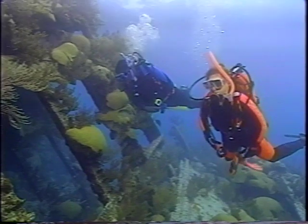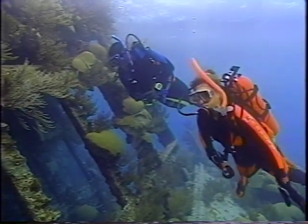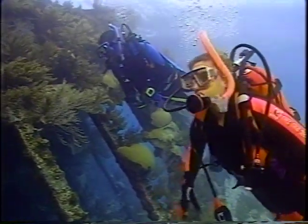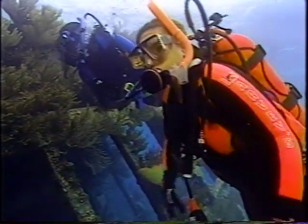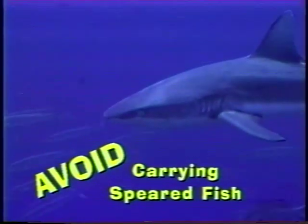While gloves protect you from potential injury, gloves increase the likelihood of touching the reef, and many areas ban divers from wearing them. However, you should wear gloves when appropriate, such as when wreck diving, diving in strong currents, and, of course, diving in cold water. Avoid carrying speared fish when diving in areas known to be populated by sharks.